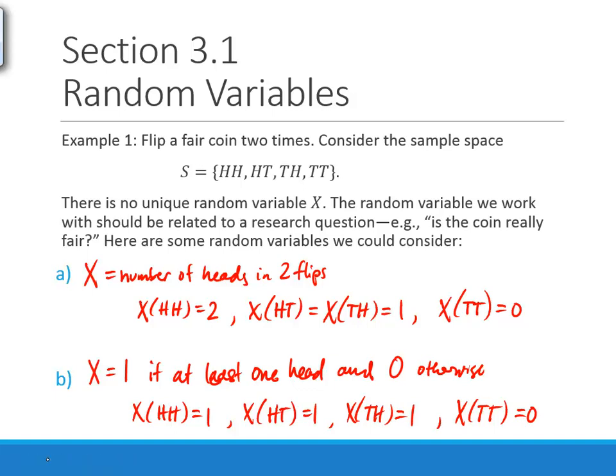For part A, you got x of HH is 2. How did you get 1 for HT? In part A, I'm saying that the random variable is just the number of heads that I get out of 2 flips. So if I got a head and then a tail, that means I had 1 head. And if I flip a coin and get a tail and then a head, well, I still have just 1 head.